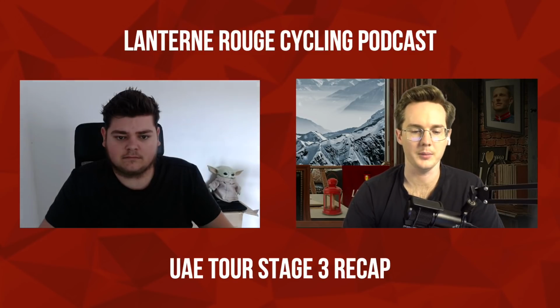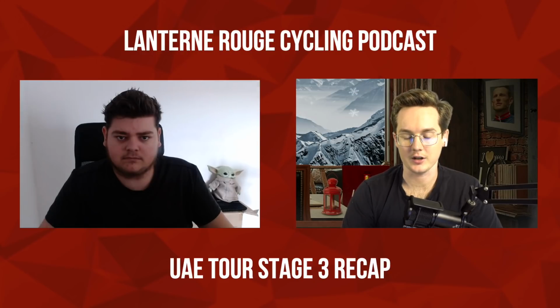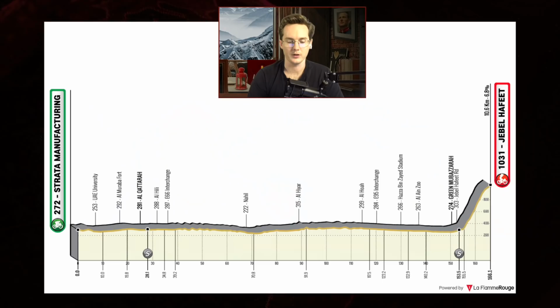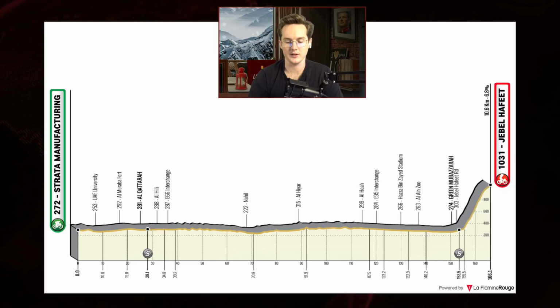But onto the UAE Tour Stage 3. The profile, Benji, was like the Mont Ventoux stage the other day, actually. It's from Al Ain to Jebel Hafeet. Jebel Hafeet has featured a number of times now in World Tour races, and it's pancake flat, 166k total, but it's flat for the first 156k, and then they do Jebel Hafeet, 10.6k at 7% average gradient.